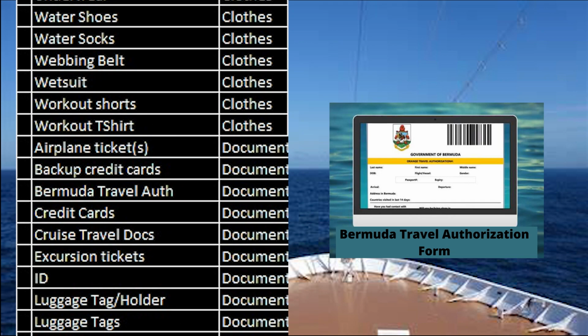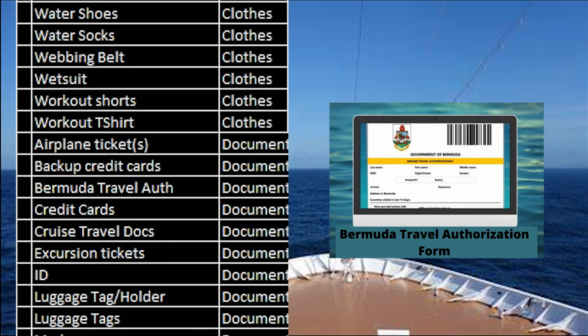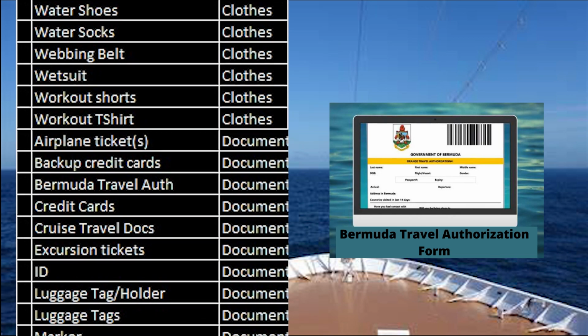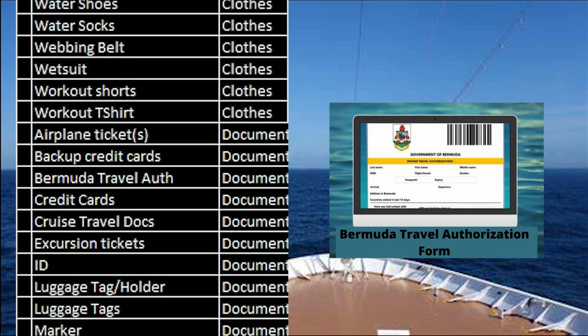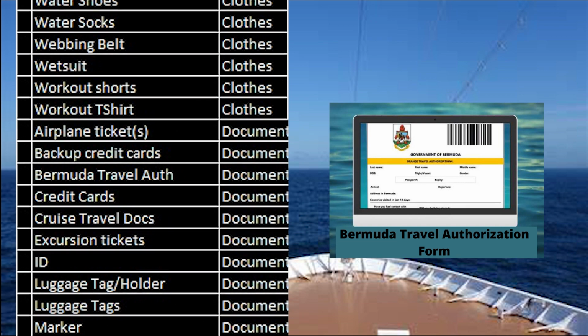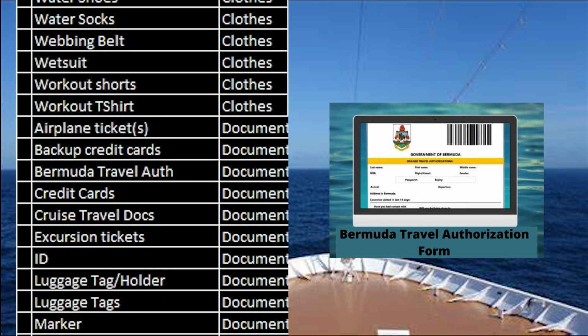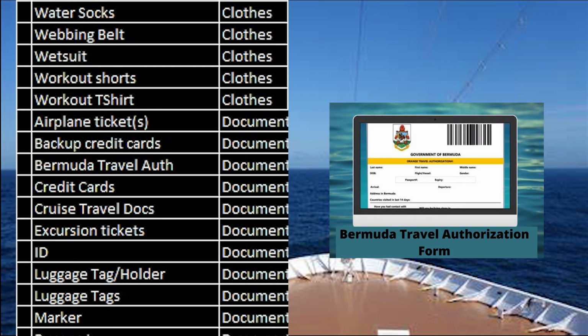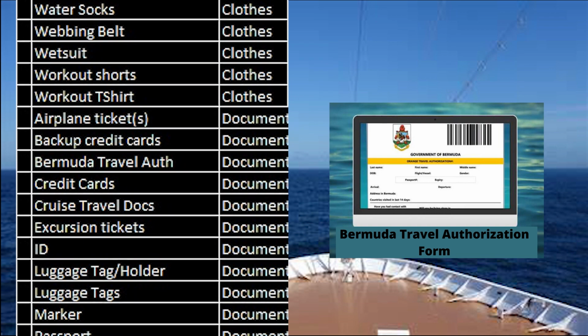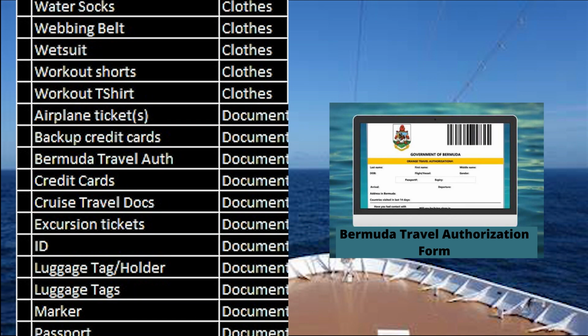Bermuda travel authorization. I'm not even sure that they need this anymore. Last time I went to Bermuda, this was something that they required you to fill out and get approved before you left. So I added it to my list. Hopefully they don't require that anymore. You had to pay to apply for the travel authorization. You had to wait to get it back. It was a pain in the butt. Hopefully they got rid of it.